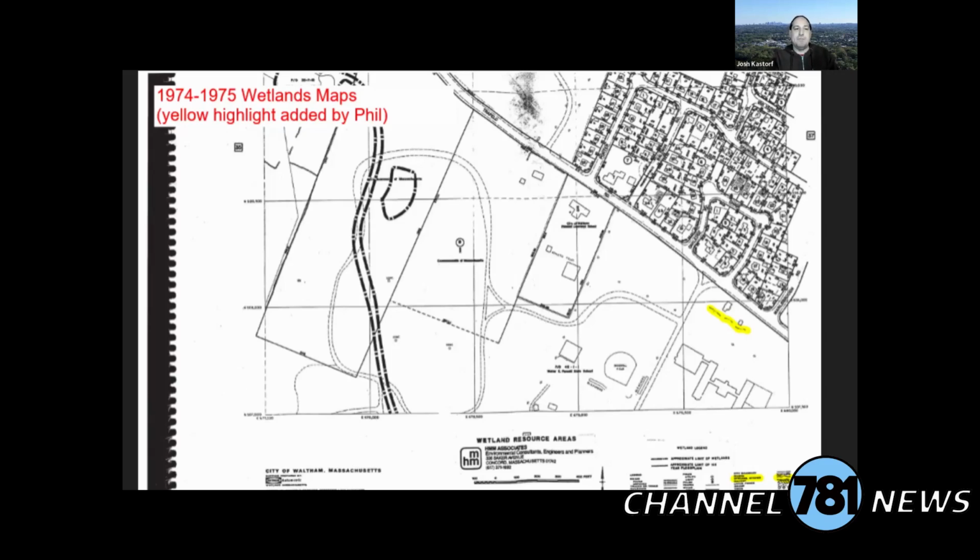So in March, there was a meeting where Phil Mosier, who was the chair of the commission, discussed concerns that there could be a violation of wetlands rules in the construction that's currently going on at 190 Trapello Road. And he gave a presentation, you can find the whole thing on the city website, which started off with sort of an interesting explanation about how they use maps.